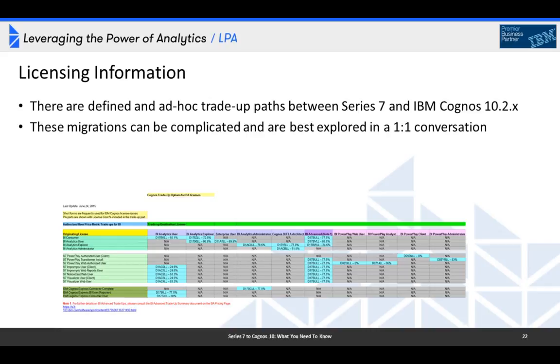So for many of you in the audience, you'll be thinking about what are my license constraints and considerations. There are a number of defined trade-up paths between Series 7 and IBM Cognos 10.2. There are also ad hoc ways of moving your products forward to the right set of capabilities that are included in 10.2. These migrations can be complicated, as represented by the chart down below, and really are best explored in a one-to-one conversation. Every customer will have a different starting point and also a different place where they want to end up in terms of adopting capabilities that are included in the newest software.